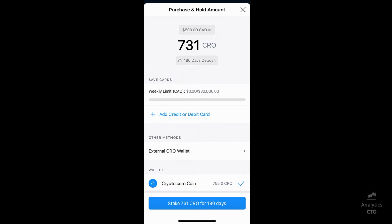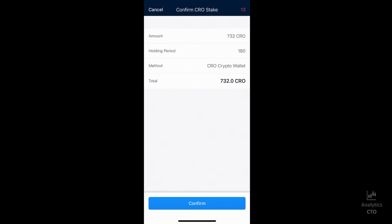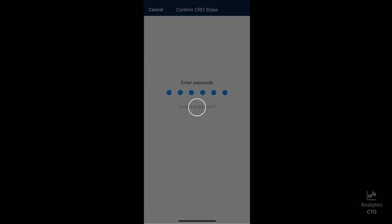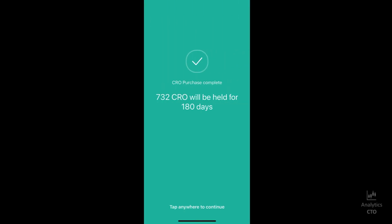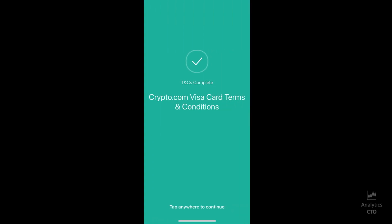So I'm going to choose my wallet. And it looks like the price has gone down a bit because now it's 732 CRO, not 731. I'm going to say OK, and then enter my passcode. And that will actually stake the money, lock the money for 6 months into my account, which I'll be able to see here in a minute. But once that's successful, you'll get the validation message. Now I need to accept the terms and conditions for the card. I'll hit confirm. And what you'll get now is the results of your application status.